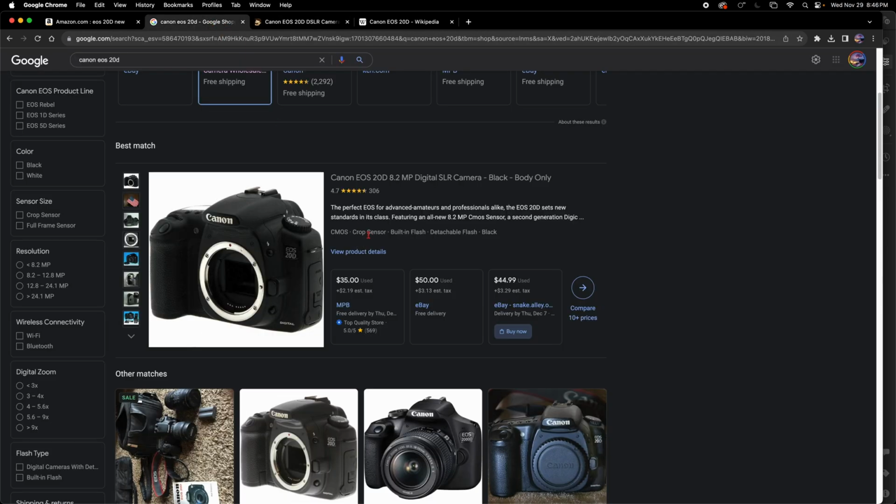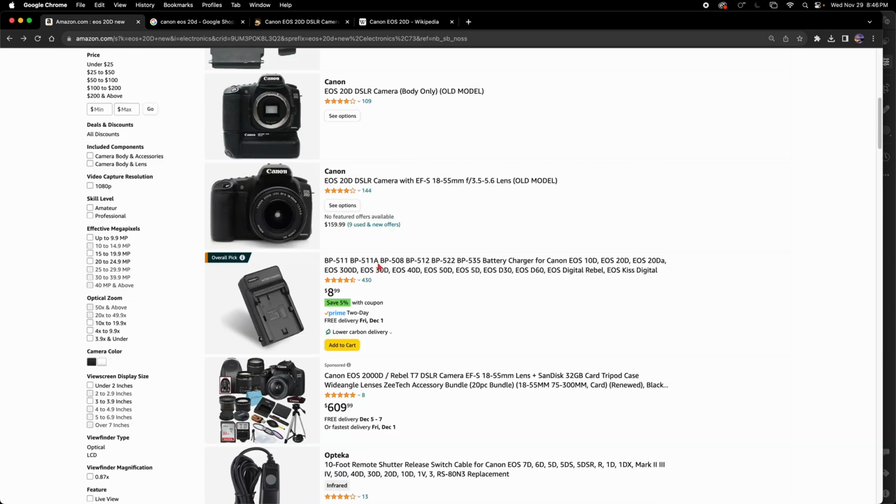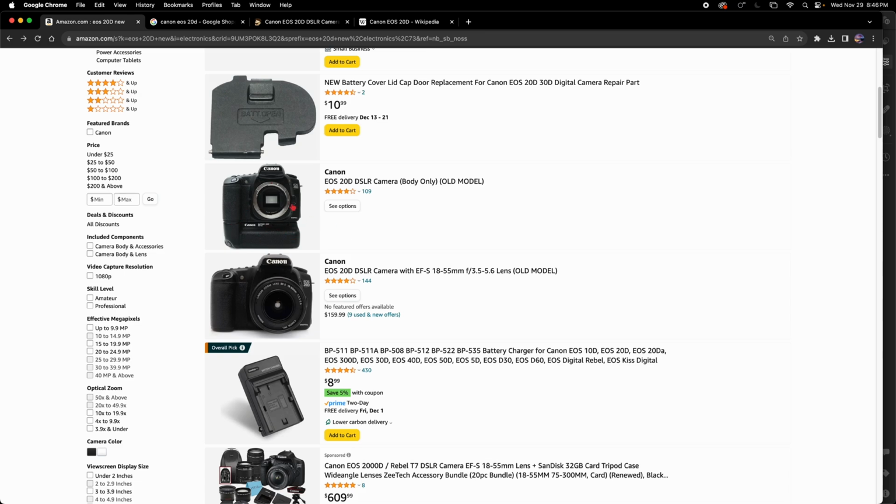You can get them used now for, what's this? Looks like it's $35 here for just the body. You just have to do your due diligence to see if you can get a good deal on it. You can get all kinds of parts for them too, like the grip and so on and so forth.